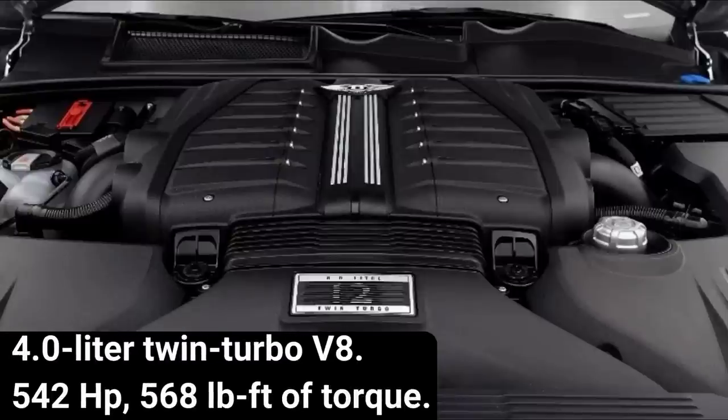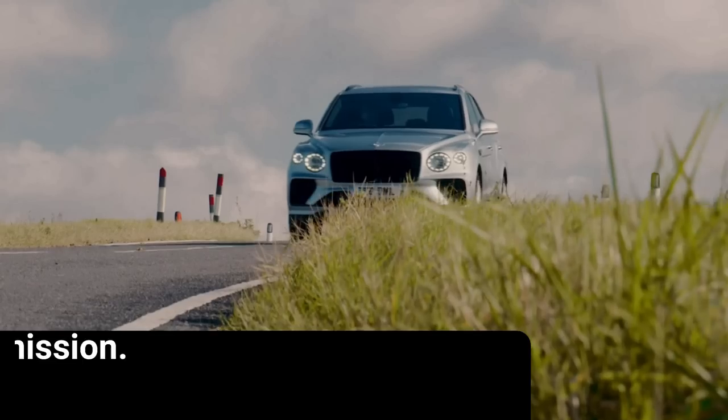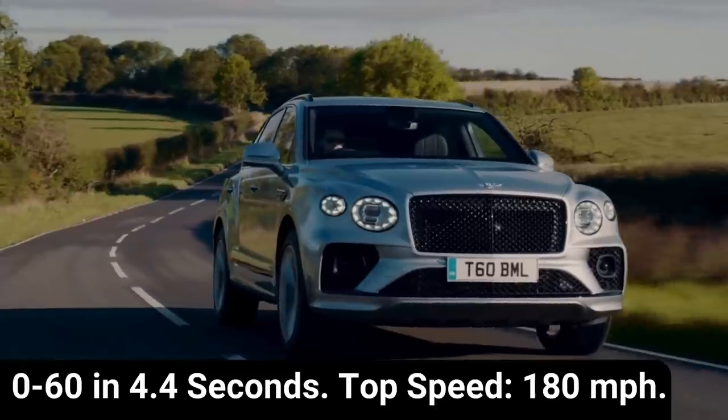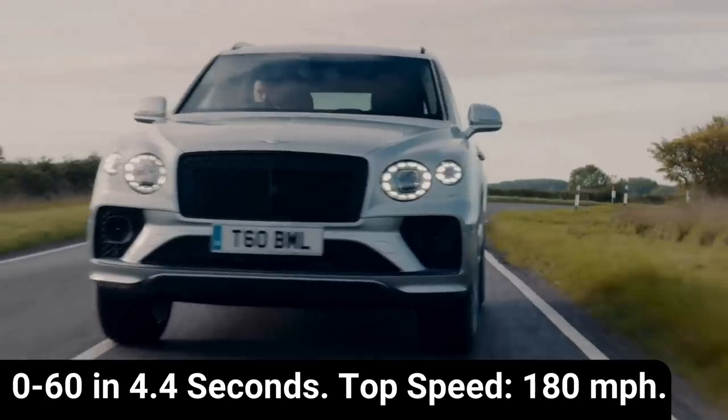Powered by a 4.0-liter twin-turbo V8. Producing 542 horsepower and 568 pound-feet of torque. Paired to an 8-speed automatic transmission with all-wheel drive. And sprint 0 to 60 in 4.4 seconds. Top speed, 180 miles per hour.